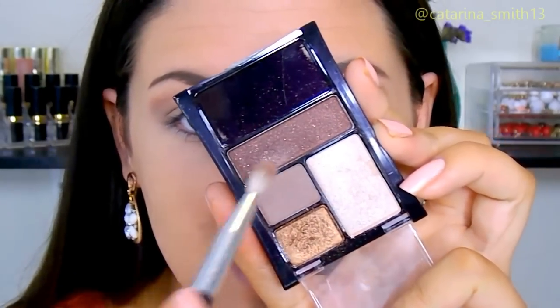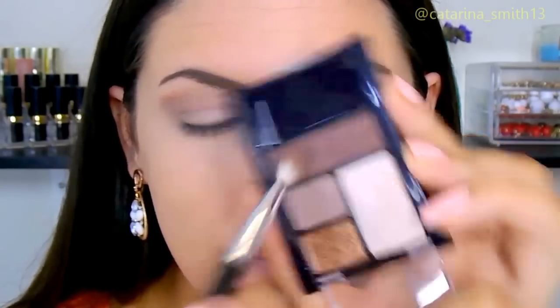And then before I blend that out, I'm going to take this darker shade right here, like the darkest in the palette, with that same blending brush. And then I'm going to deepen out the crease a tiny bit. Now that it looks like a big old mess, we're going to take that same fluffy blending brush and just kind of blur out any harsh lines.